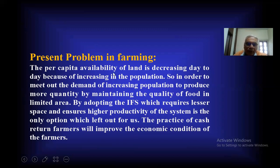So the per capita availability of land is decreasing, so we have only the option to increase the crop productivity per unit area and time by adopting different agriculture technology. So integrated farming system is a technology which can solve the problem of food security in India.